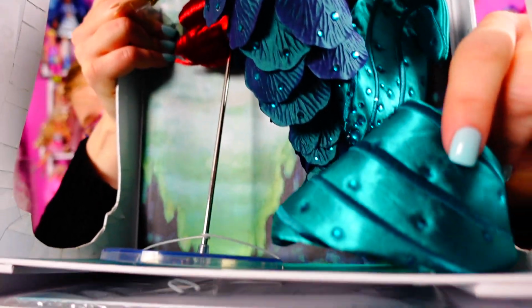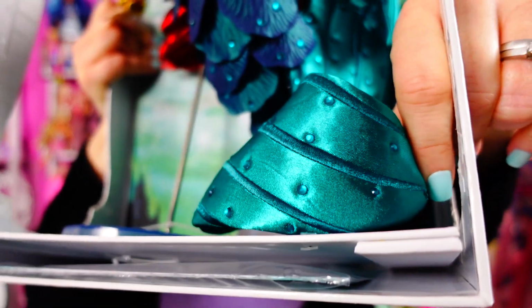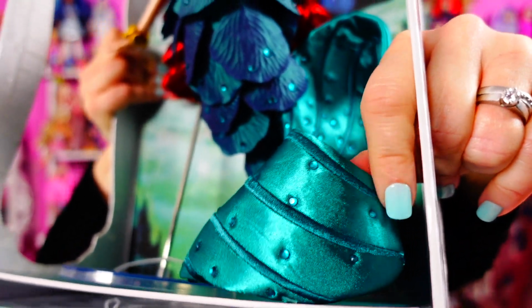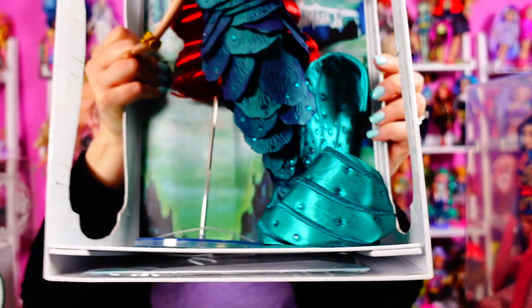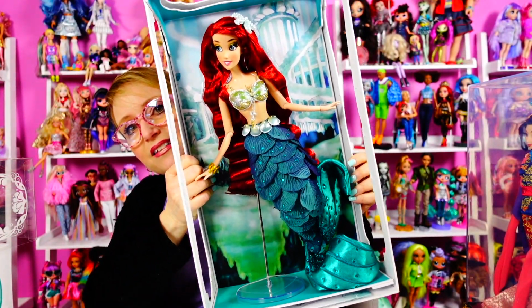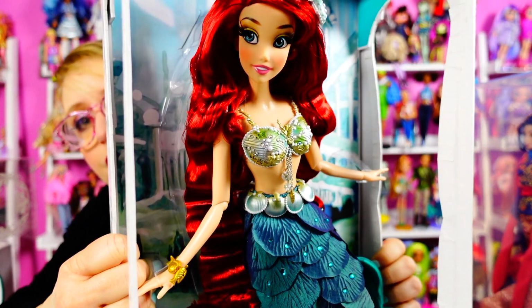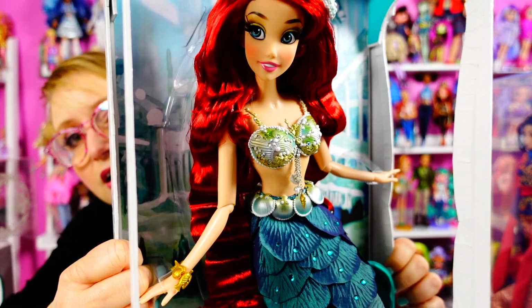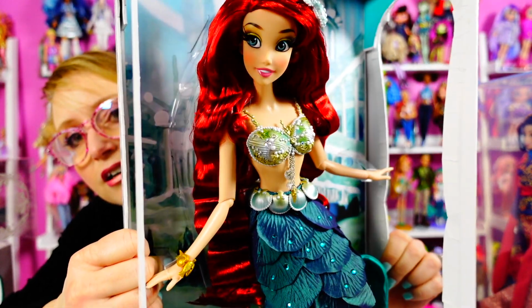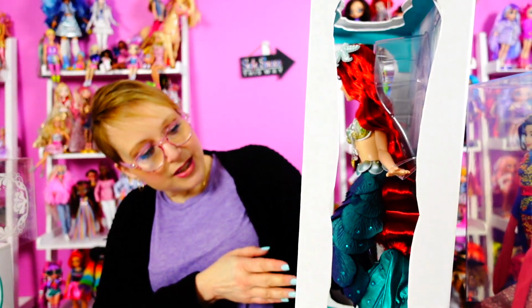And then it goes out into this gorgeous, it's padded, and it's satin, but it looks like it's moving. I mean, there's so much movement in this pose and in the doll, and her face is just, oh, look at her. And the hair, and the belt with the shells.